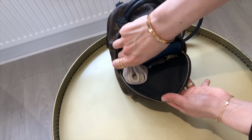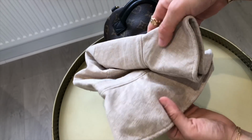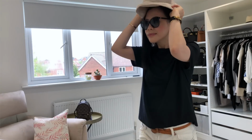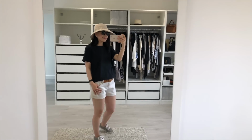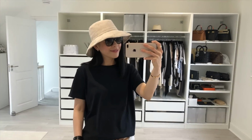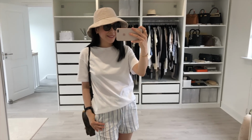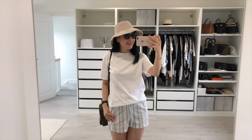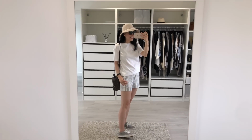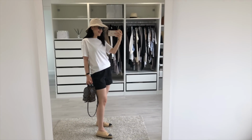First of all, I have this sun hat. I've had this for a few years and I love it because it's so travel friendly. This is also machine washable, which is another huge bonus for me. Whenever I travel to a tropical country, I always carry this with me for sun protection. Let me know if you agree, but I think it looks quite cute and it also goes with my casual outfits nicely. So yes, I absolutely recommend this little hat.